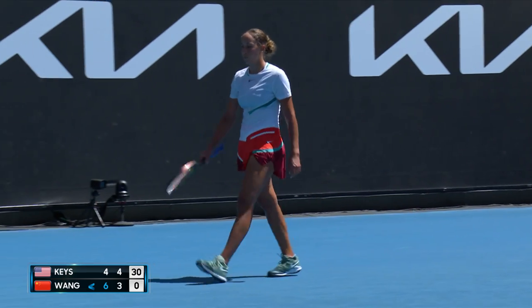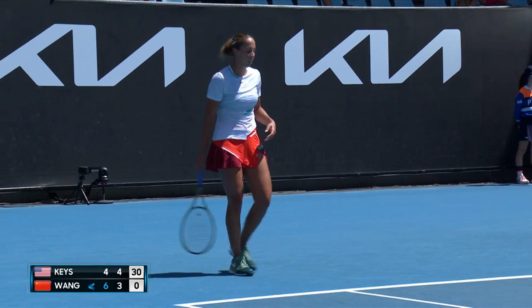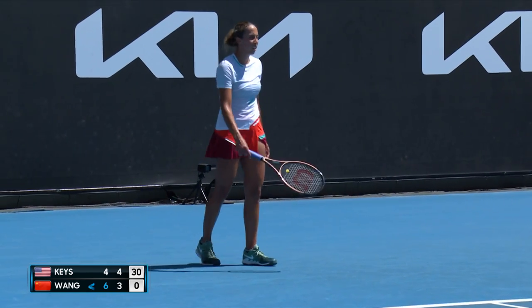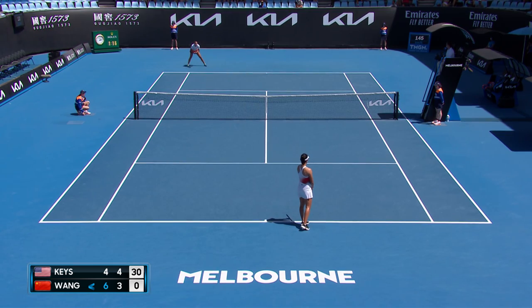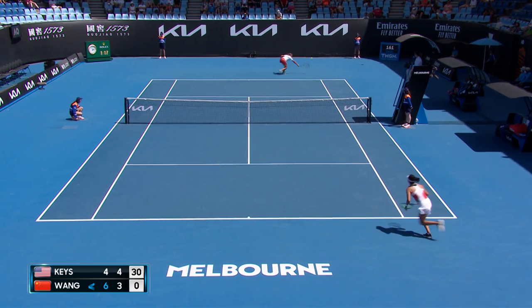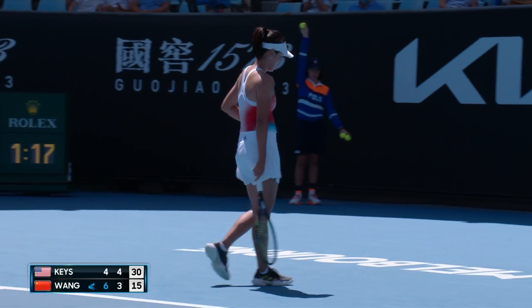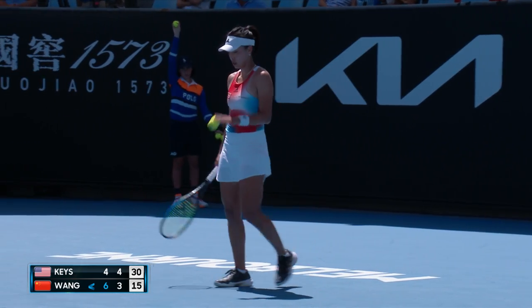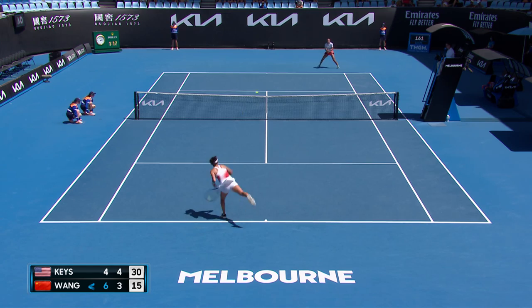Love 30. Wow, that's a great shot. Needed it. Down love 30. 15-30. That was a good return, too, because it was a good body serve. Keys did a good job of getting out of the way of that and hit a pretty good return. But, again, it was the speed of Wang, able to get over to that ball quickly to produce a great shot down the line.